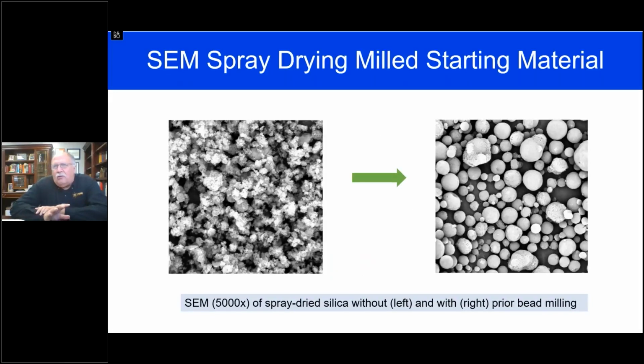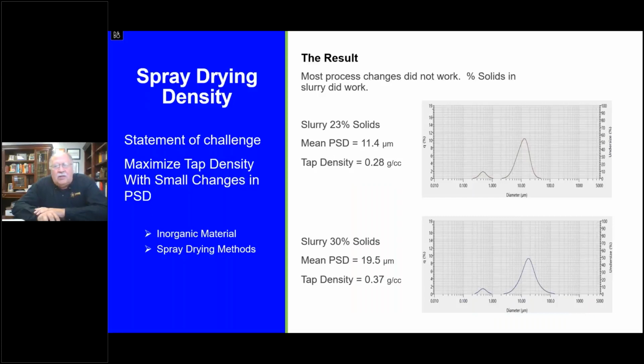So by understanding that a particle size was out of range of what was optimum for this type of spray drying, and getting it into the optimum range, he could take that starting material, make the right type of slurry and dry it quite nicely. Well, let's take a look at our last spray drying example here.